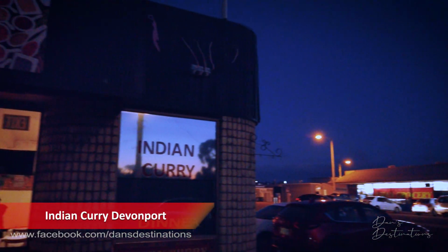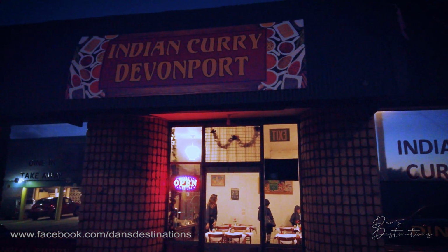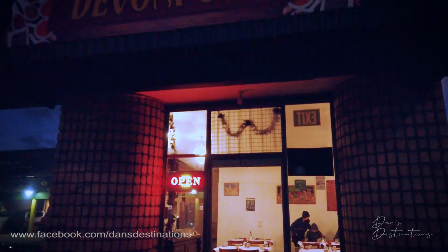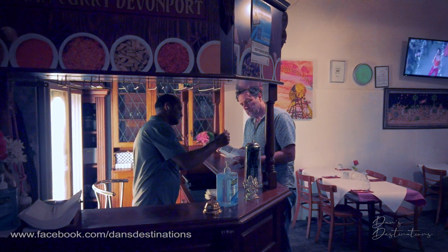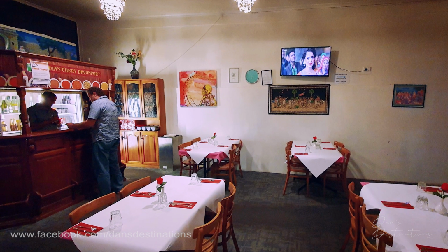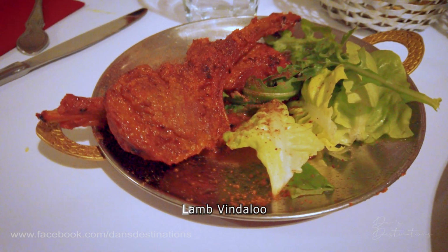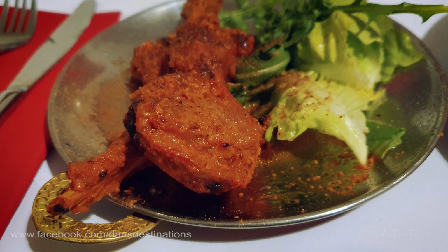Before boarding, we took the opportunity to have dinner at Indian Curry Devonport. The food is delicious here and the staff are incredibly friendly, although the service can be a bit slow. We had the lamb vindaloo and the chicken tandoori with some garlic and cheese naan bread. You will definitely get better food on shore than on board the ferry.